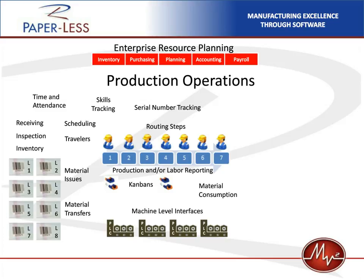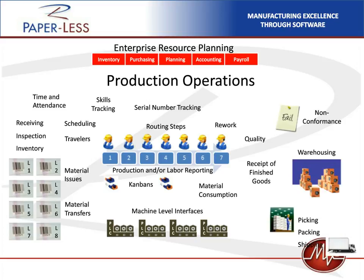We want quality information. We need to do our tests, and we need to account for the occasional nonconformance, be able to track that around the system. And last but not least, we need to keep track of our finished goods warehouses. We need to receive goods in from production. We need to be able to pick, pack, and ship them to our customers.